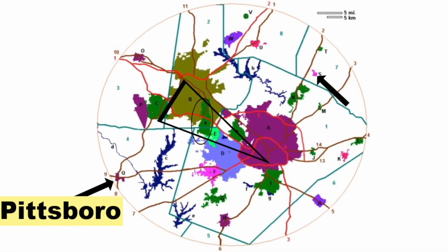Pittsboro, next option. This is the other side of the map. This is over there beyond Apex and Cary. You take 264 in, but what's attractive about Pittsboro is I think it's 33 minutes to the RTP and 35 minutes to downtown Raleigh. So it is a viable option. Prices are a little bit higher in Pittsboro, despite it being that far out, but it is a pretty cool, pretty nostalgic downtown. So Pittsboro is an option.